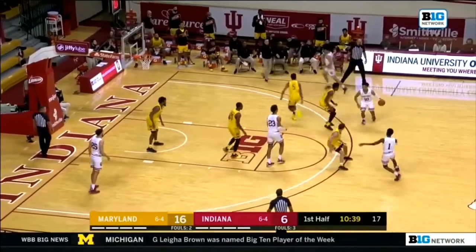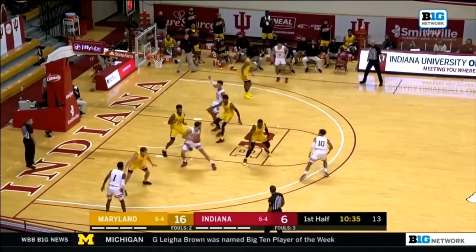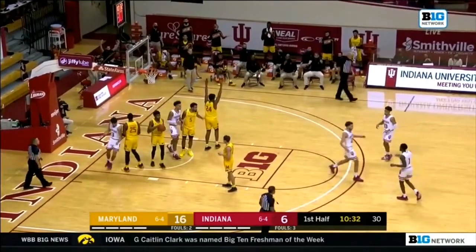So this play by Race here, I think, was a pretty important play because he catches, makes a nice move here in the post, gets an and one, and just kind of takes the lid off the bucket for Indiana in the first half to try to get some things going for them offensively. So again, 16-6 game, 30 minutes left in the game. You could argue that there's no important shot at that point, but I think that was a really important play from Race Thompson to kind of turn the tide for the Hoosiers.